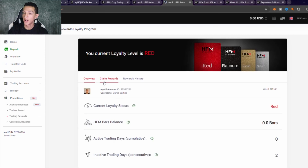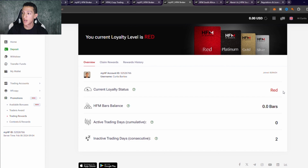Okay. So the trading rewards is basically just another benefit of HFM brokers. For example, if you have a red status, you can also get rewards back for being a profitable trader or being active a certain amount of time on the platform. There are also more rewards they give back to you as a trader. You can see currently my loyalty status is red. We have red, platinum, gold, and silver, since I just started.